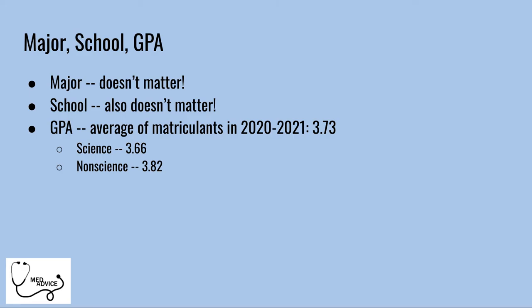As for GPA, this definitely does matter, probably second only to your MCAT score. The average GPA of matriculants to med schools in 2020 to 2021 was 3.73. If your GPA is lower than that, it's not a deal breaker by any means. You can make up for that with an upward trajectory, meaning that your GPA improves from your freshman year to senior year. A great MCAT score can also make up for a lower GPA. There may be schools that have a GPA cutoff, meaning that they won't accept anyone under a certain GPA, but those are almost never made public, so you really never get to know that.